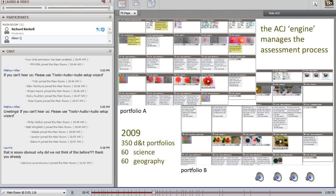Now, in that 2009 sample, we had 350 portfolios. And so you have to understand a round of judging. A round of judging is when each of those 350 portfolios has been paired with one other. That's round one.